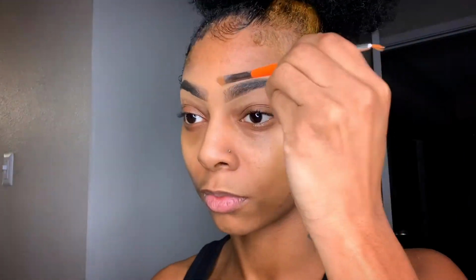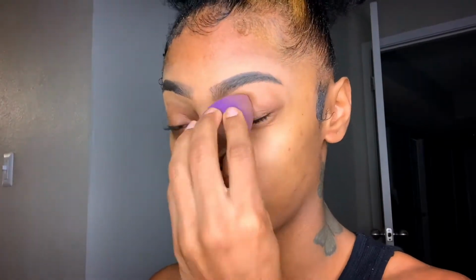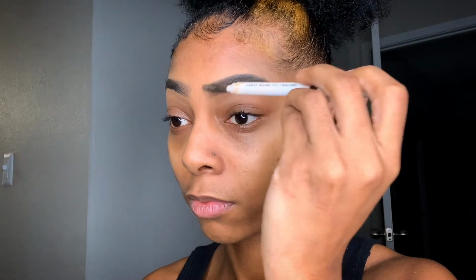Once all that's done on both sides, I just go around the entire perimeter and blend it all out so that I can take my beauty blender, my little sponge, which you'll see, and just completely rub everything in, make sure it's all even and there's no harsh lines. My final step is taking that spoolie again and lightly brushing those front hairs so that I know it's not that little line in the front.